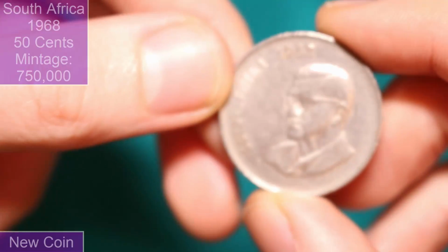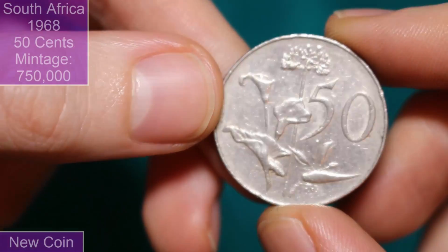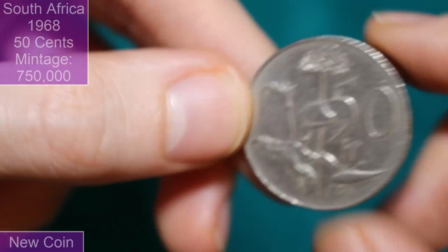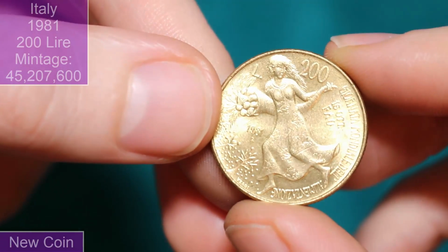Oh, I like that one. Getting some really big coins as well. South African, 1968. 50 somethings. Would it be rand? Or cents? Or something completely different? Who knows? Not me, that's for sure. Oh wow, look at that. 200 lira.